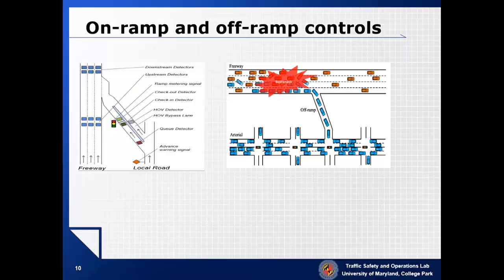You may not have a network control, but local-based on-ramp and off-ramp control should coordinate the freeway and urban arterial. Many of the bottlenecks come from that interface area and propagate to the entire network.